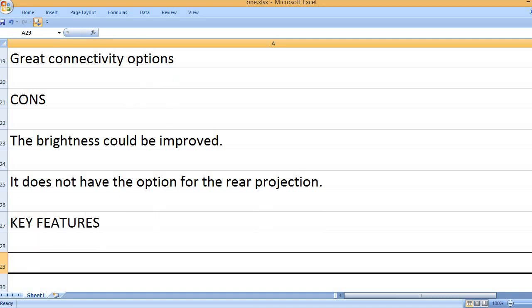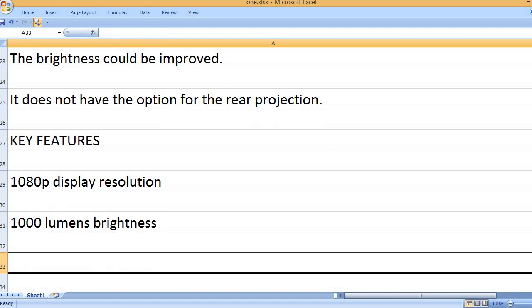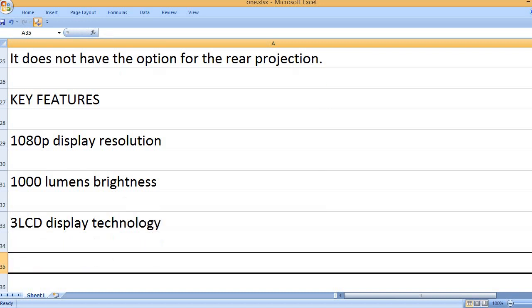Key features. 1080p display resolution. 1000 lumens brightness. 3 LCD display technology. HDR.